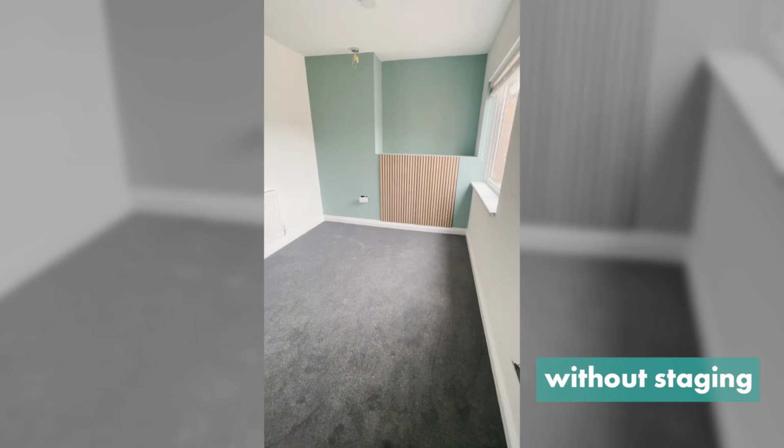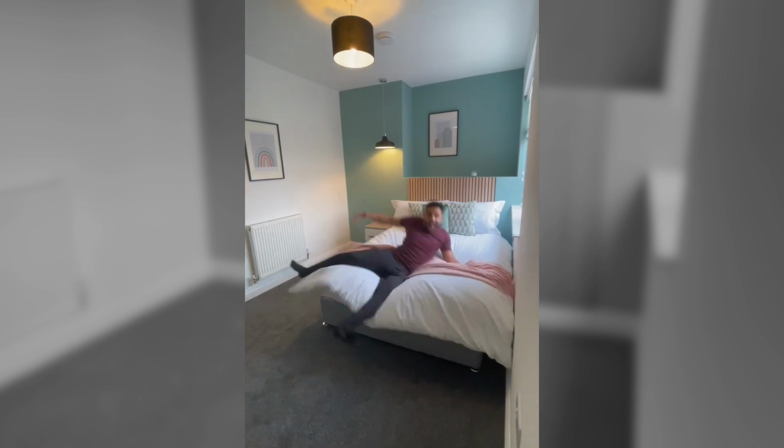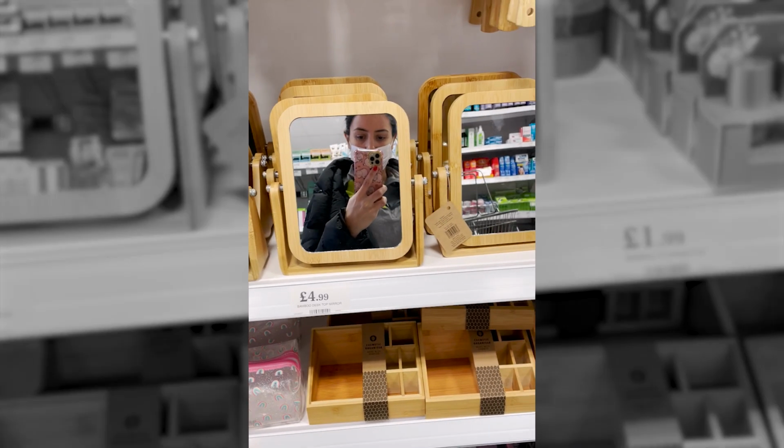I just want to put on screen now an example of one of our rooms with staging and without staging. This will really help you to get a feel for what the tenant looks at when they're looking at an advert. Are they going to click on this room or are they going to click on the room that already looks like home? I know what I would click on. And I think for investors, one thing that you have to think about is, what is the most cost efficient way that I can make this property feel like home without spending so much money on expensive furniture? And often the accessories is where it's at.